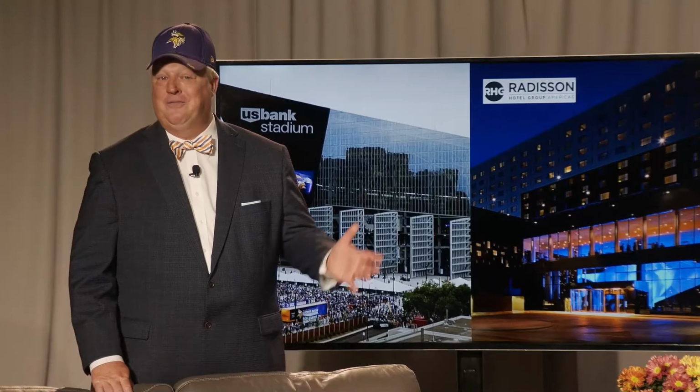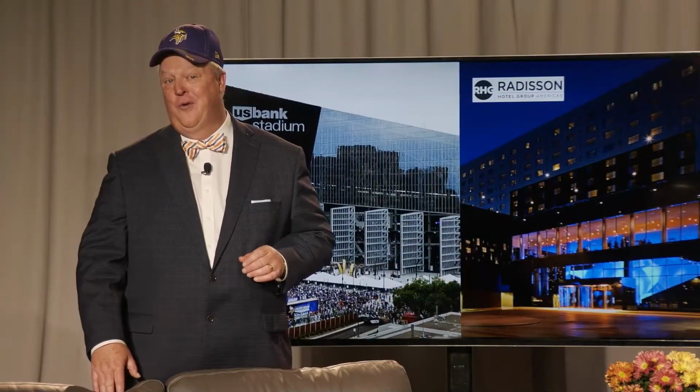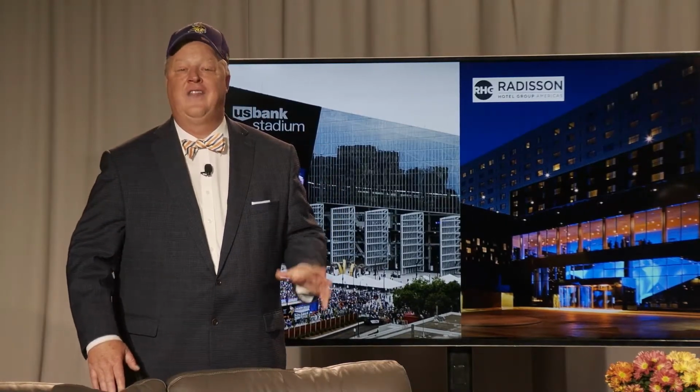Now, so what you get? 4 tickets to a suite, US Bank Stadium, Vikings versus the Bears, January 9th, admission to the Polaris Club, 41 feet away, a parking pass, and again, a one-night stay at one of the nation's best hotel chains, Radisson Blu, Mall of America. Hey, and a restaurant voucher. If you've got purple and gold flowing in your veins, or you are a Bears fan, you're definitely going to want to bid on this one and bid big.